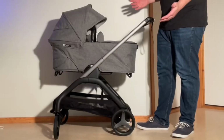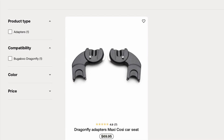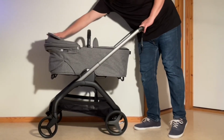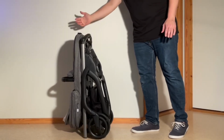For the newborn period, the Dragonfly also has car seat adapters available that are compatible with the same range of brands as when using the Swiv's post adapters, and also has a bassinet, with the unique feature of folding down and flattening while remaining attached to the chassis, where the folded dimensions with the bassinet attached are even a bit more compact than with the seat.